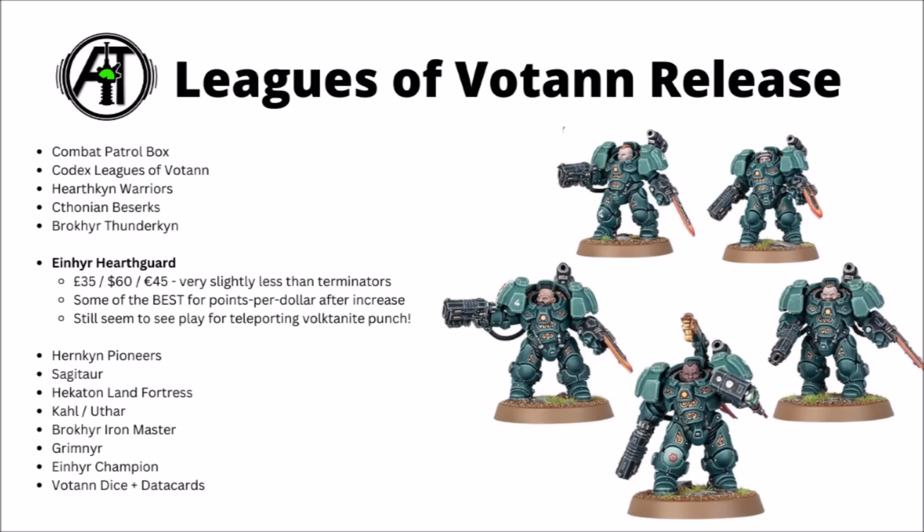These are the guys who received perhaps the biggest and most unexpected increase in points in the Codex. I would have expected them to go to something like 40 points each, but they went all the way up to 45. And I believe that actually weirdly adds up to them being the single best points-per-dollar models in the Codex now. If you do want to get a lot of points of Votann on the table for relatively cheap, then these guys might be one of your best bets.